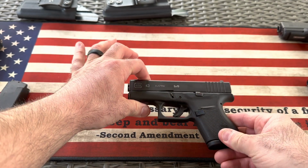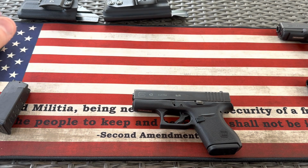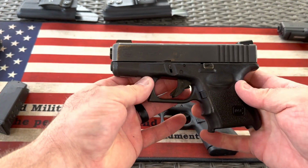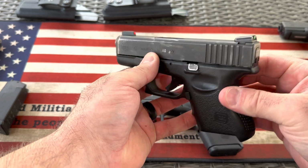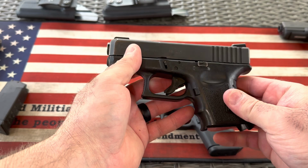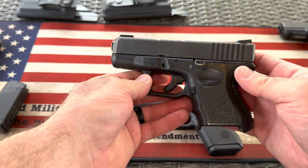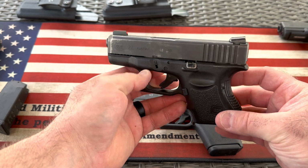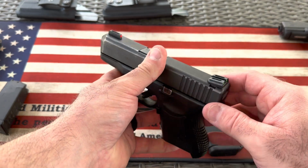My initial concealed carry gun, and I don't mean to gravitate off the Glock 43, but I initially started with this bad boy right here: an old Gen 2 police trade-in Glock 27. This gun was phenomenal for me. I started out carrying .40, which was a lot easier to get. This gun concealed extremely well.